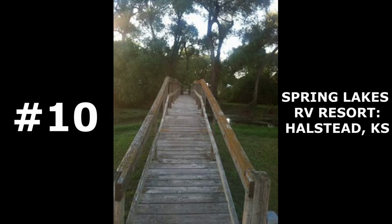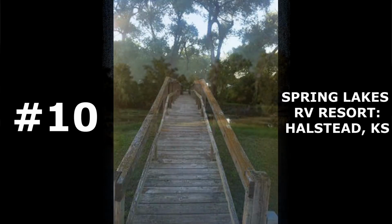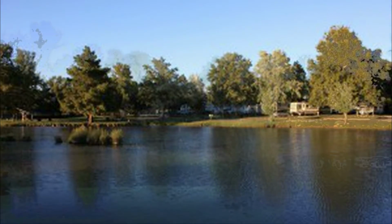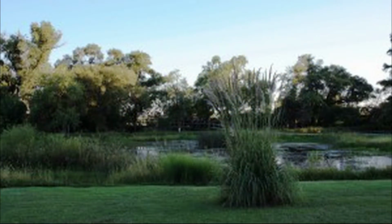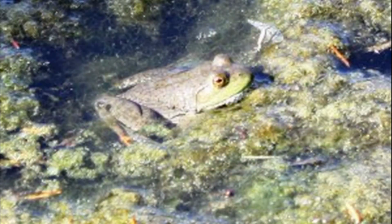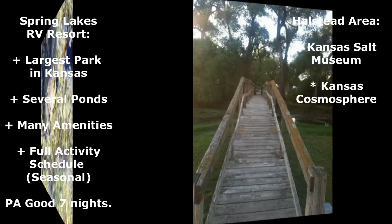Halstead, Kansas. Well, I gotta tell you, there's not a whole bunch to do in Halstead, Kansas, but the campground itself just has that good old-fashioned Midwestern camping feel, the kind of camps I went to growing up. So I have to include it on the list. It's a wonderful park, has lots of little ponds and bugs and frogs. It's just classic camping.